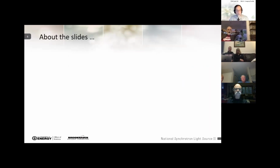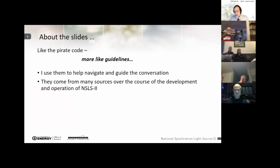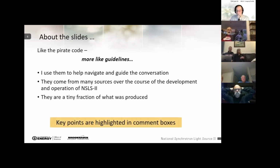So let me give you a little bit of background on how I try and do things. For those of you who are fans, my slides are kind of like the pirate code. They're more like guidelines, right? It really doesn't pay you to try and read my slides very much. I kind of use them to help me navigate, but I generally don't read off of them. They were things that we got from a lot of different places. I actually made a few of these slides, but most of them I swiped, right? So that's a good way to try and do things. And they're just a tiny fraction of what was actually produced to try and explain this project to people. Now, to help you out though, whenever I think there's something that's really important, I put it in an orange box like that. So that's a key point, both for you and for me, to try and remember what it is that I'm talking to.